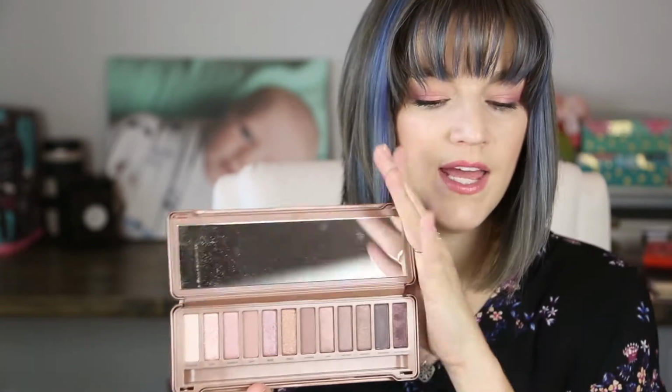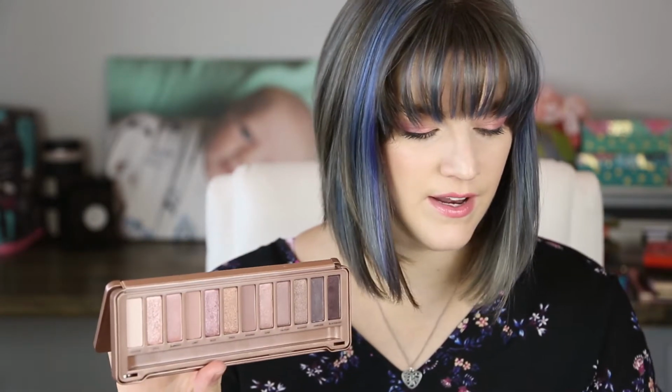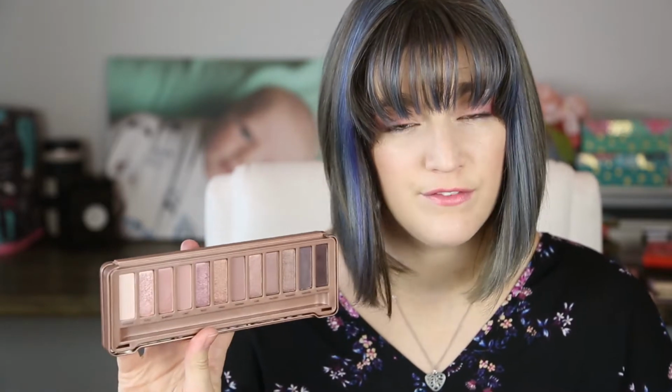Now, I do have two Urban Decay palettes. Oh, I'm gonna save that one for later. I have the Naked 3 palette, and I wanted this palette for like 2 years. I wanted to buy it and I never did, and then my husband bought it for me for Christmas one year, and I've used it twice. I don't know if it's just you get used to the type of shadows that you use and you wear, and then if you use something different, you just don't like it as much.